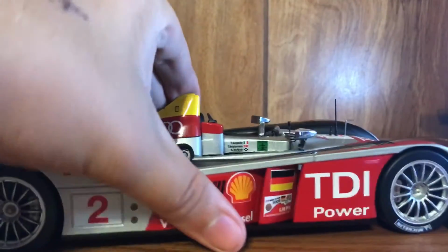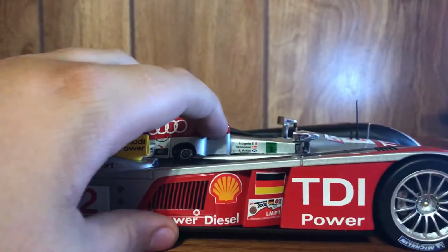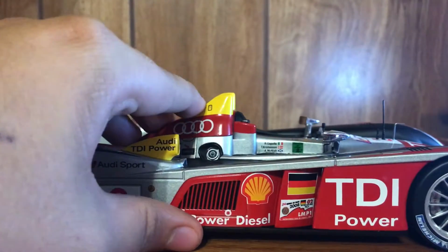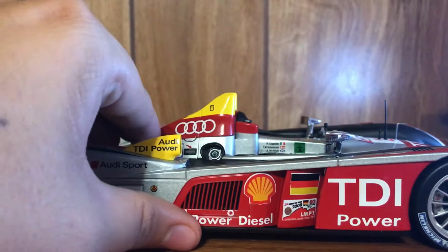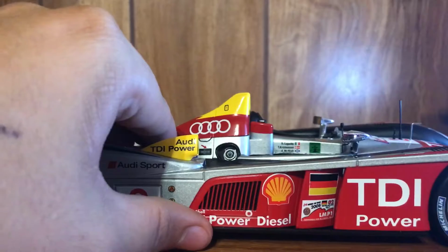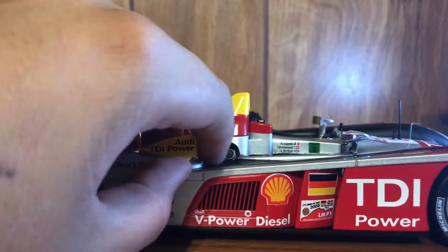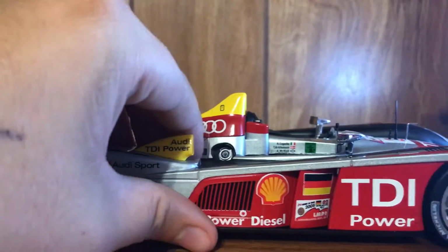One really cool feature is that it does have the onboard camera with the antenna. The antenna was added in 2008 to reduce the amount of breakup, because the breakup from the camera feed was pretty severe in years prior, when you went under bridges and when you turned off of the Mulsanne corner.